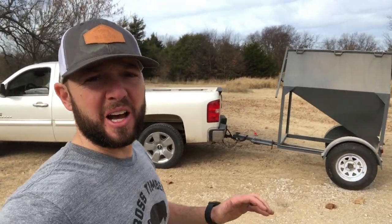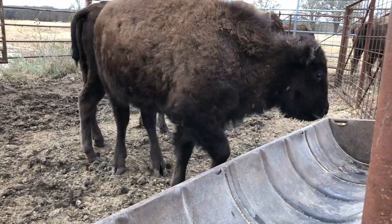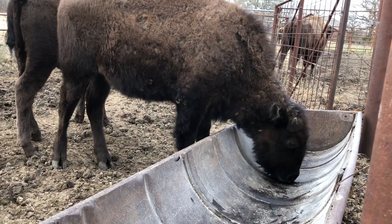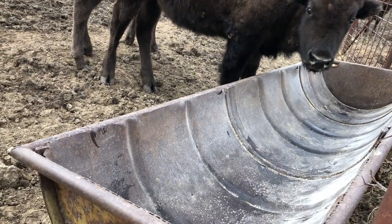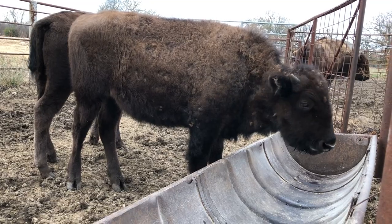Welcome back. So what we're going to do today is we are out of feed. As you can tell, I just put out my last bucket of feed for these bison, and they're giving me that look. So it's time to get some feed. And it's winter time, so we're feeding more grain, and we're feeding more hay as well, just because, like you've seen in my last videos, there's just not a lot of grass left to eat for these bison, and if there is, they're going to find it and they're going to consume it.